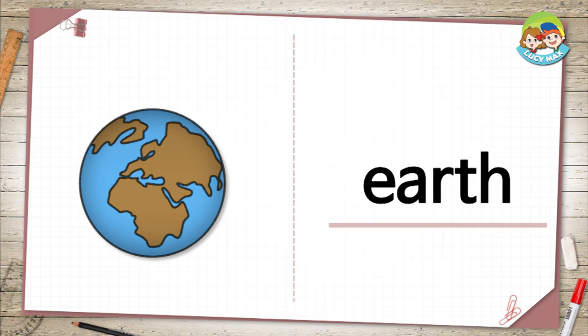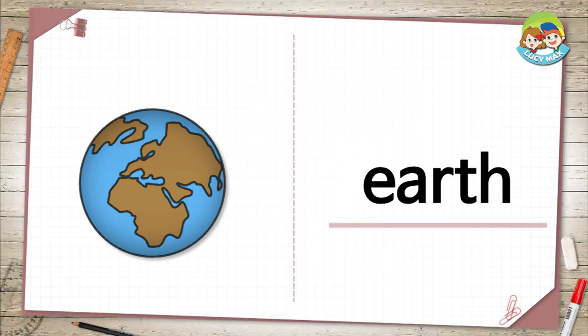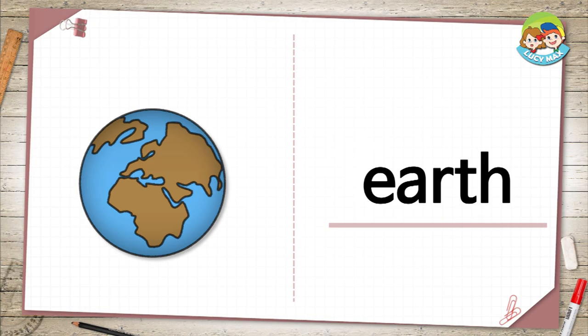Earth. In the picture, you see Earth. It is the planet that we live on. There are land and sea on the Earth. Where is your country on Earth?